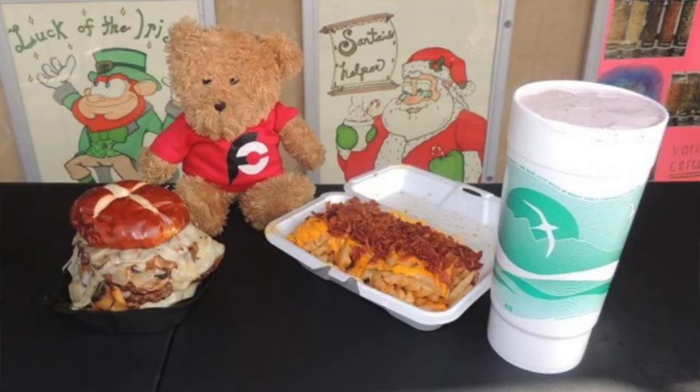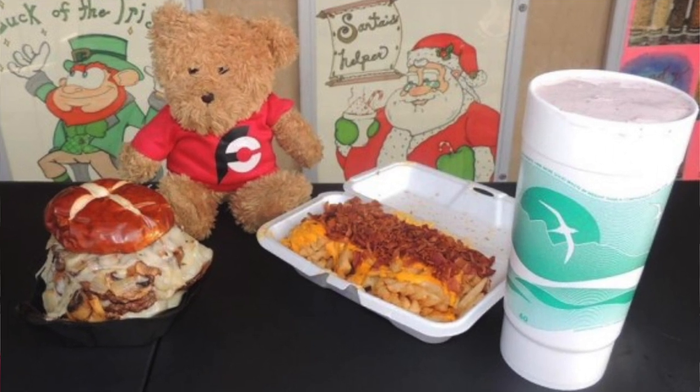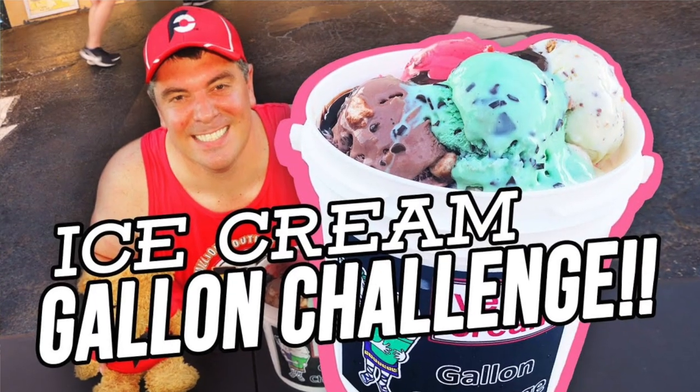We are back at Velvet Cream, as you can see right there behind me. A few years ago, yes, we're going to have to deal with some automobile noise just like we did a few years ago, I came here to attempt their original Big Dipper Challenge. I'll put the link in the video description. So I'm actually back. Last summer, Randy Santel came back into town and he helped launch the Gallon of Ice Cream Challenge that they have here.